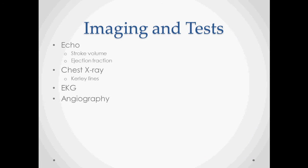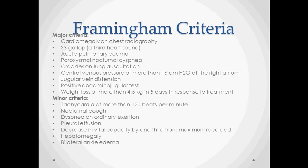So the echo is going to be the major test that you use for classifying and diagnosing heart failure. You look at the stroke volume, you look at the ejection fraction. Those two things help you to know how well the heart is actually functioning. A chest x-ray will show cardiomegaly as well as curly lines. These are not referring to the shape of the line, but they are referring to lines created by pulmonary edema. An EKG can be useful, but not specific. Angiography can help you to determine the cause of the heart disease.